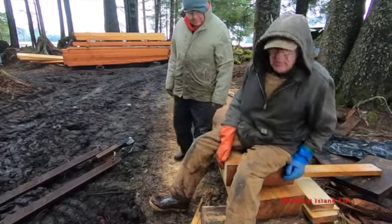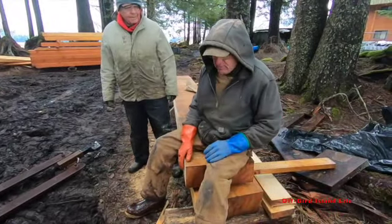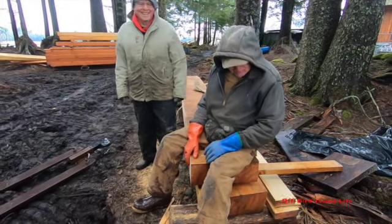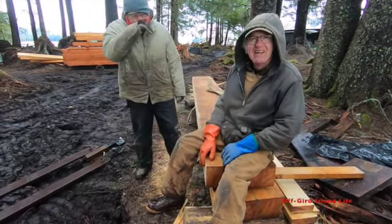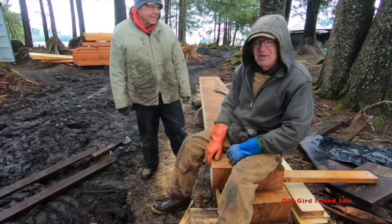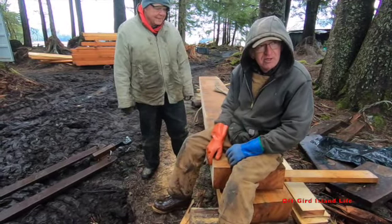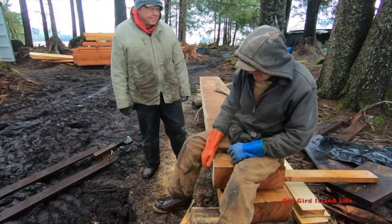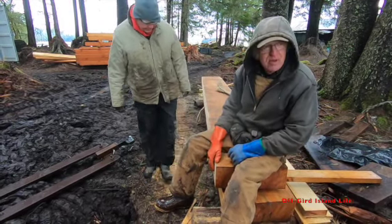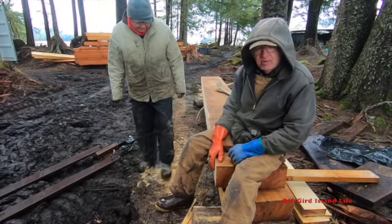David and I were just discussing the fact that you probably won't find these on the shelf at Home Depot. Where did you find this wood? Where did this wood come from? Wooski Island, one mile that way. Much equity, sweat, and effort, and we finally got them here, and this is the finished product.